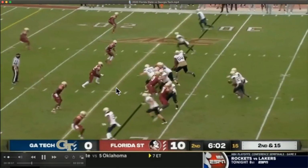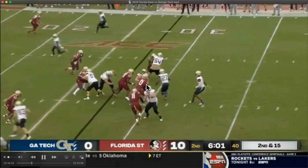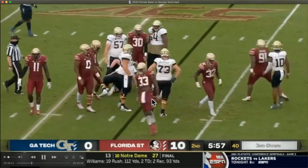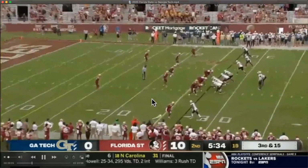That's good. Much better play from the tackles here. That's what you want to see. They're on the opposite side of the line of scrimmage, and Cooper sheds and is able to get his hands on him. That's really good play from the defensive tackle. Cooper, to me, was the best player on the interior in this game.